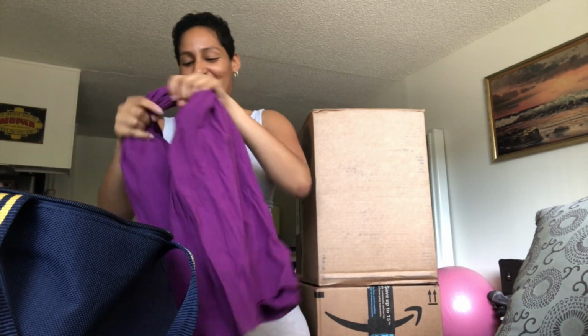My best friend got this for me for Christmas. Very excited about it, so thanks. I have a nursing bra that unclips for easy access to the boobies. Pairs of socks for he and I, a change of clothes for him and I.